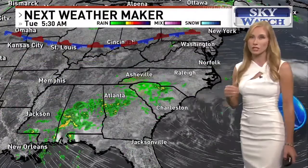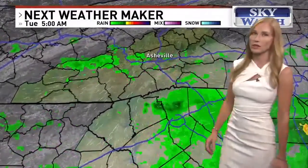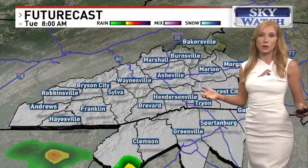A closer look here at this tropical moisture. It's giving us the showers right now and the cloud cover as it moves off that tropical ridge. It's giving us the green on the radar, indicating just some light showers, but we will see some heavier rain pockets potentially as we go throughout the day.